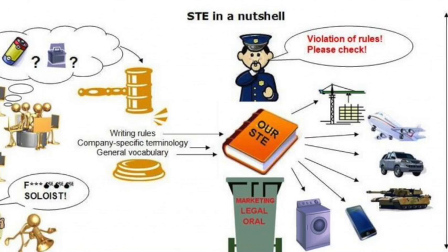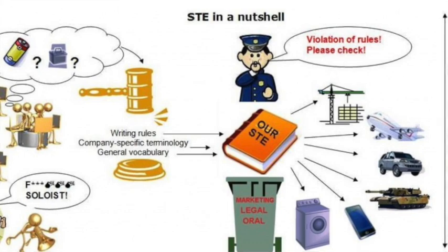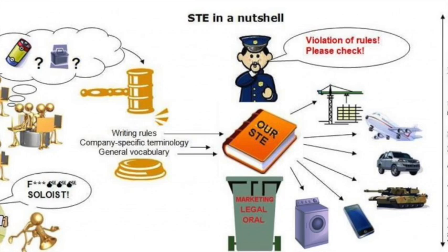Increasingly, companies in other technical industries such as automotive, machinery, electronics, telecommunications, and medical equipment adopt STE to reduce translation cost and improve translation quality. In terms of the applicability of STE, it was originally developed to make maintenance documentation for aircraft and their components easier to understand for a global audience.